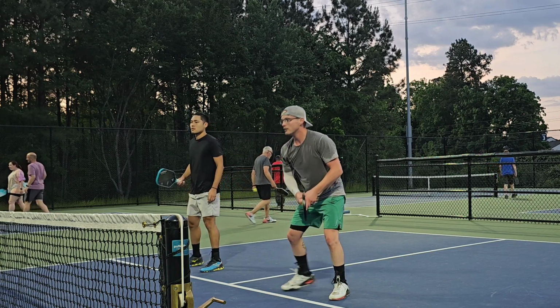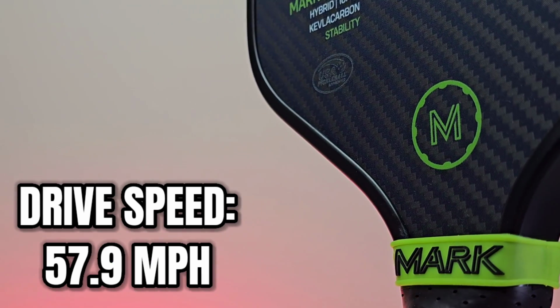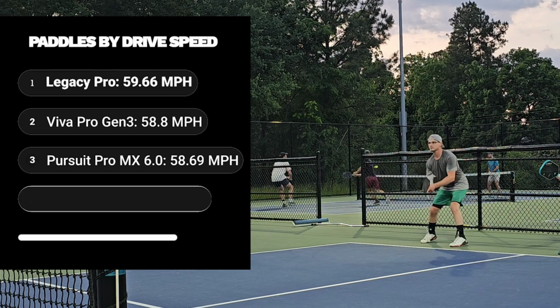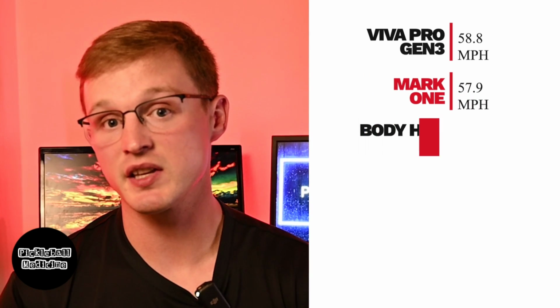And if you're in the market for a power paddle with high levels of pop, this may be what you're looking for. Its average drive speed came in at 57.9 miles per hour, which puts it at an overall number 5 for my complete paddle database. When comparing that to other Kevlar paddles, it was just a fraction lower than the Viva Pro Gen 3, which was my highest velocity producing Kevlar at 58.8 miles per hour. The Mark 1 was in the same ballpark as the Body Helix X3 Pro and the J2k Pro, and well above average recorded speeds for the Proline Energy S and the 6.0 Ruby.